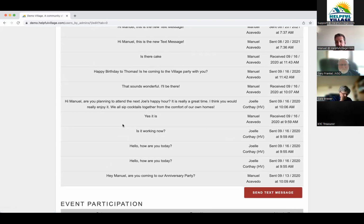When we receive a text message from a village member, we also send an email to the village administrator saying the village has received a new text message. This is what it says, etc. You can click on this email and it's going to show the text message, what it was.